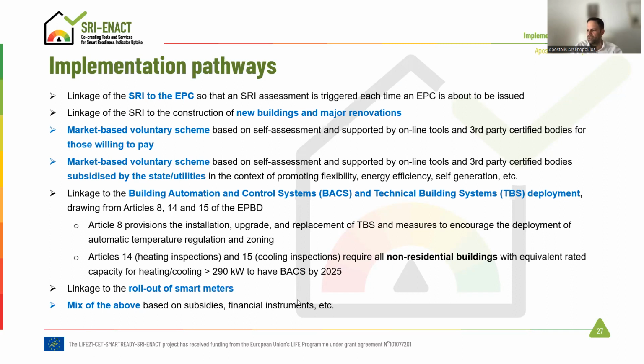I don't know, suppose there's not enough time. Christoph also mentioned the implementation pathways, and I wanted to make a comment here, because no matter what the calculation method is and how detailed it is and how smart the building is, we have the implementation pathways which indicate the way forward. The main question remains how we can boost the SRI uptake and make everyone adopt the scheme and be able to perform it. So it's really important to understand which implementation pathway best fits our case and our context.